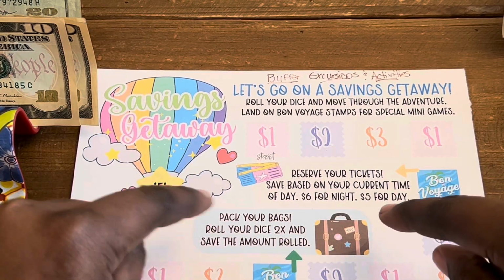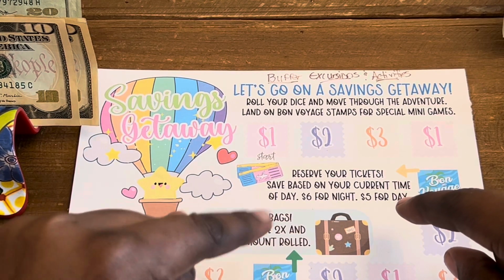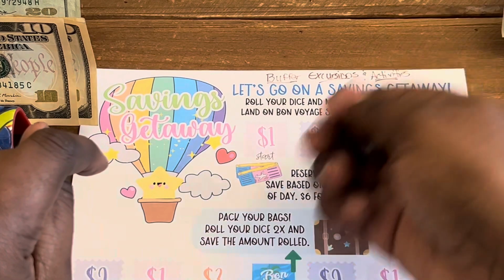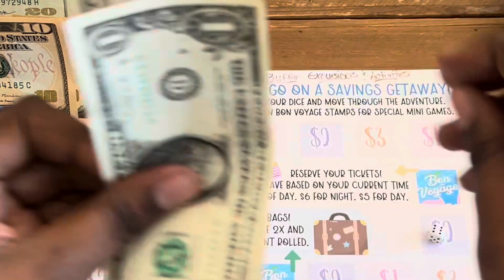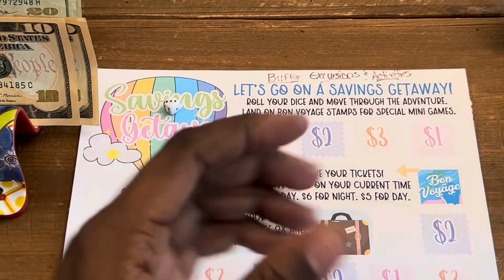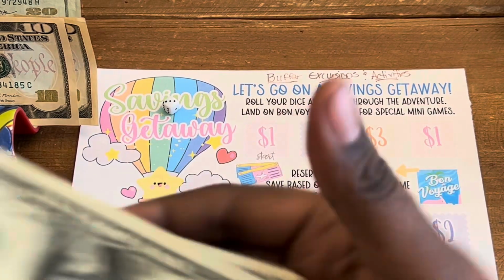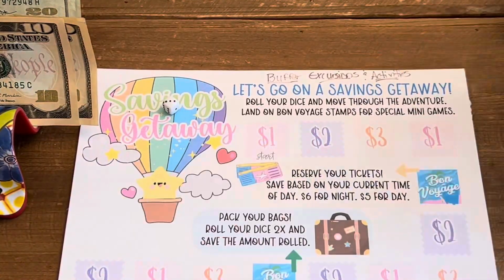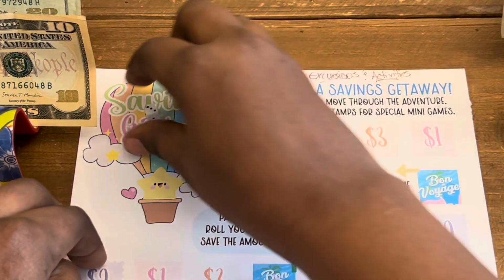It says, pack your bags, roll your dice two times, and save the amount rolled. Okay, so let's roll it two times. The first time, that's $6. Let's roll it one more time. And that's $3. One, two, let me give it a five and get $2 back. And we may be able to make some change. Let's see, that's 5, 10, 11, 12, 13. I'll put the two fives back and get a 10. So we have $13 and we are ready to roll.